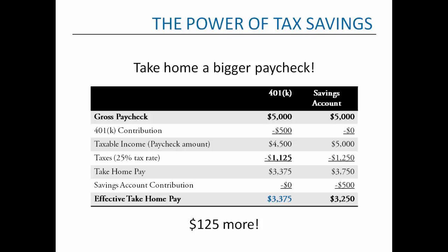You can see on the left that your take-home pay is still less, but we're forgetting that we haven't saved on the right. Assume that we put the same amount here into the savings account or brokerage account. We now see the final result. You actually take home $125 more to spend. That's the power of tax savings in a 401k. And you can save more money tax-free in a 401k than just about anywhere else.